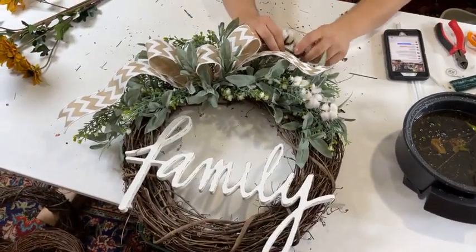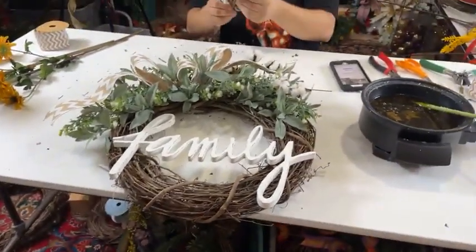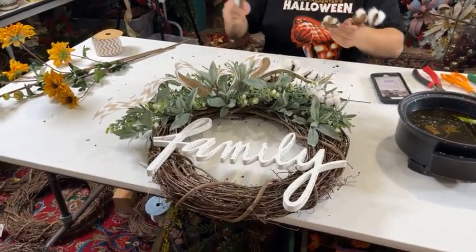All right, Sylvia loves the cotton, so guess what? We're going to add the cotton. I have to. Okay, so we'll just break off a few of these pieces.